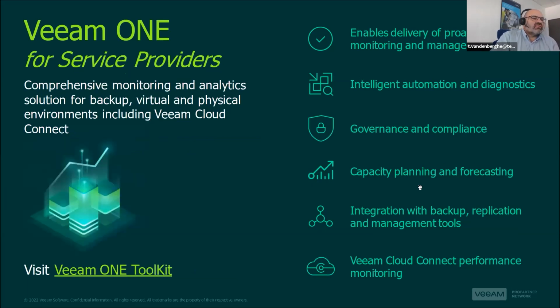Another product, Veeam ONE for service providers, it's quite the same as Veeam ONE as we know it in the resell branch of the product. It's the monitoring tool, not always installed because Essentials has it within it, but not all resellers are installing Veeam ONE there. But please do and use it. It's a super monitoring tool. It will help you also as a service provider to have a more in-depth view of your customers' environment and help you in troubleshooting. And it monitors also your Veeam Cloud Connect performance. So it's a win-win to just use it.